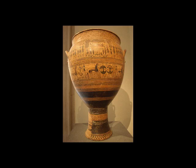So rooms and rooms in museums of vases that probably would have more of a utilitarian function for wine and oil and such. Definitely. This one's something very different. Absolutely.